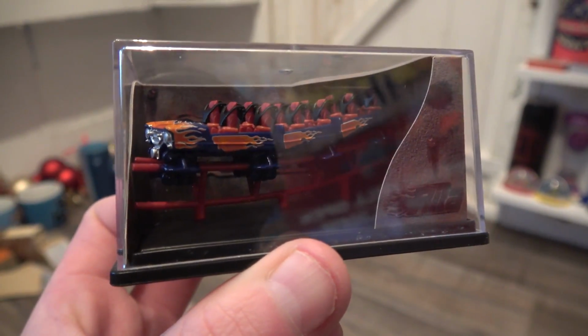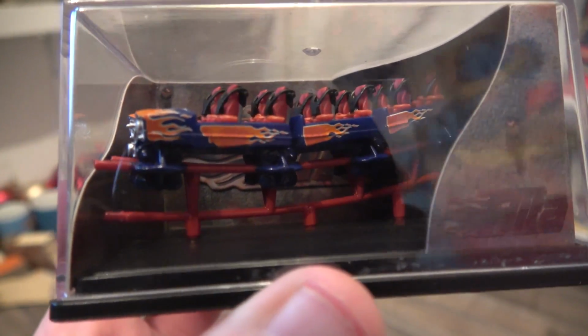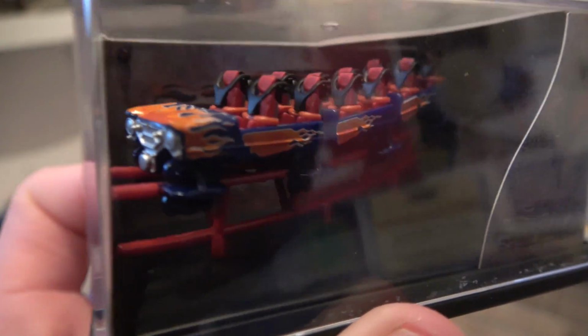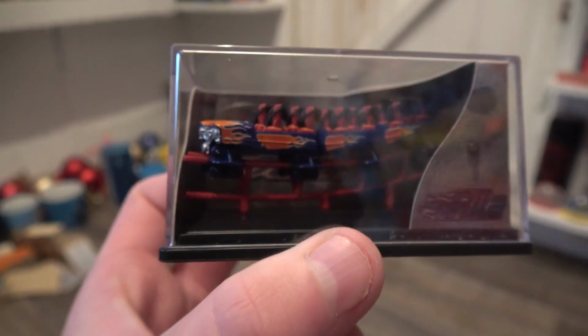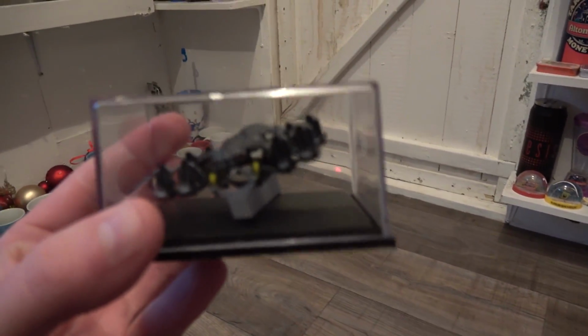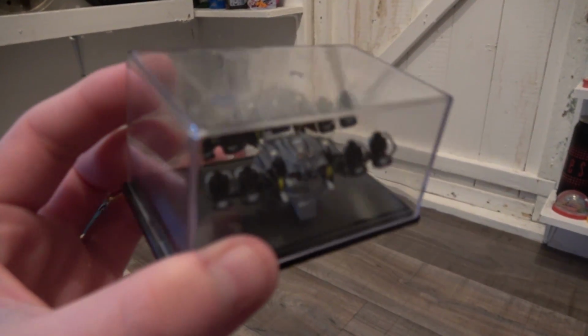Now, I've only got a couple of these, but I absolutely love them. It's a model of Rita there at Alton Towers, and look at that, you've got the train just inside there on a piece of track. Really good. It's a shame that they don't make them anymore. I've also got another one just down here from the Swarm at Thorpe Park. You see that one a bit clearer because it's not got the branding on the side. But yeah, look at that.